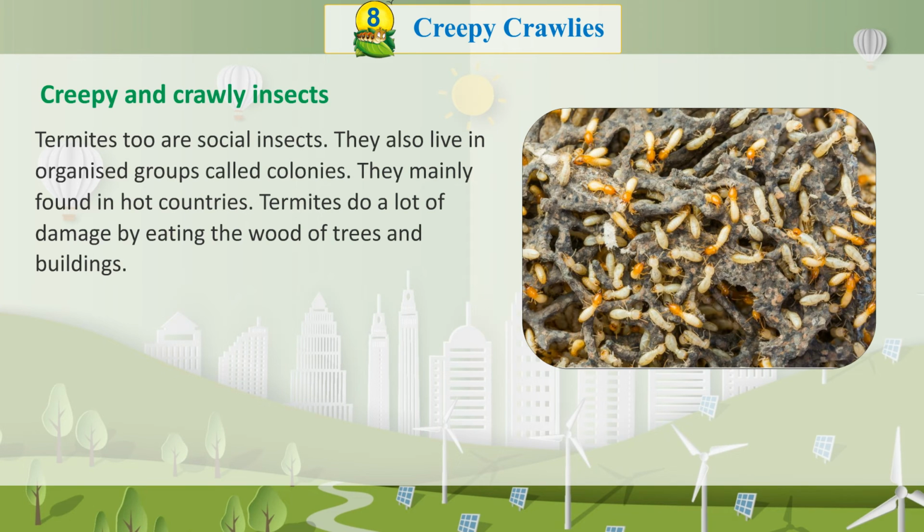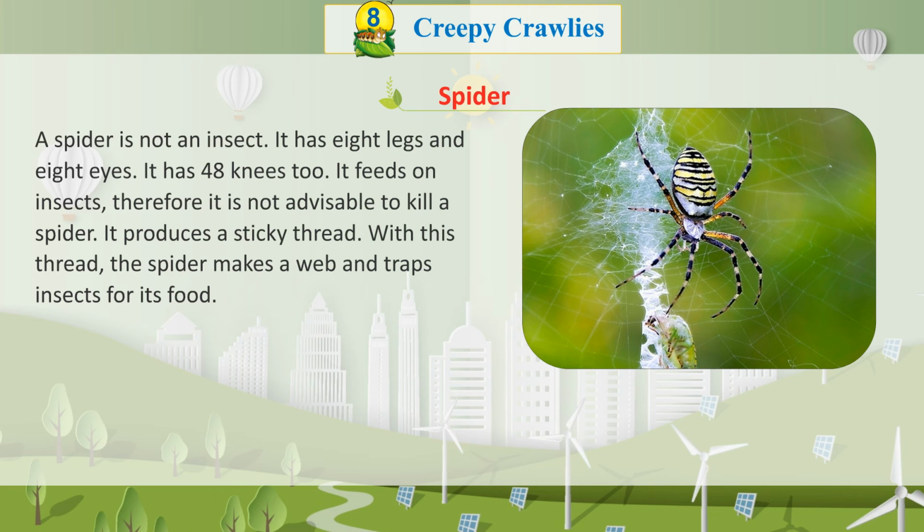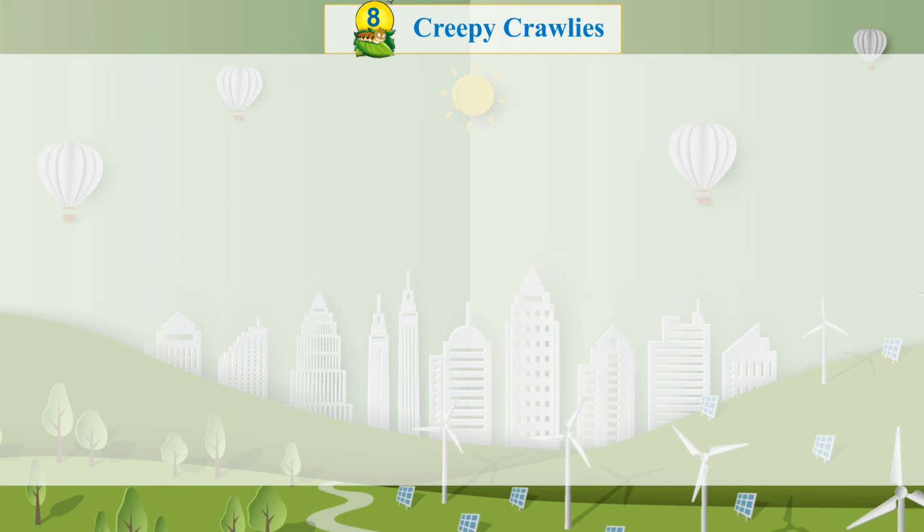Termites too are social insects. They also live in organized groups called colonies. They are mainly found in hot countries. Termites do a lot of damage by eating the wood of trees and buildings. Spider. A spider is not an insect. It has 8 legs and 8 eyes. It has 48 knees too. It feeds on insects. Therefore, it is not advisable to kill a spider. It produces a sticky thread. With this thread, the spider makes a web and traps insects for its food.